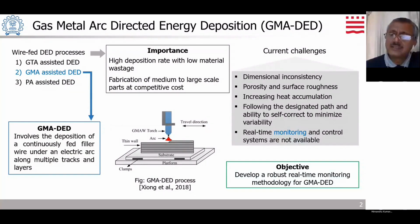So current challenges in this process are primarily dimensional inconsistency as we go on depositing layer by layer, porosity and surface roughness, and increasing heat accumulation as the deposition moves from lower to upper layers. And of course, similar to welding, those problems are also there: we have designed a path, and how to ensure that the movement of the wire or the torch would follow exactly the planned path, and that in case there is a mistake, the movement can be self-corrected.